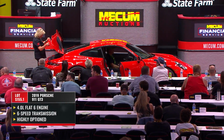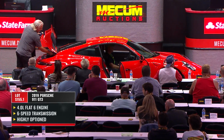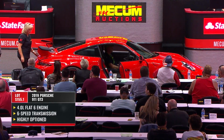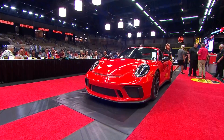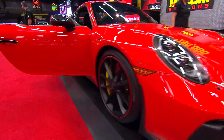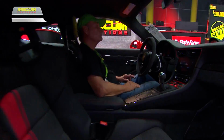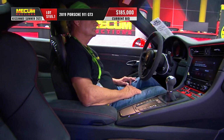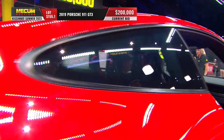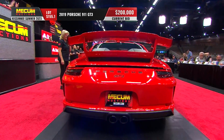2019 911 GT3. One of the world's most impressive performance cars right here, especially when you factor in the old school three-pedal manual transmission. Special ordered, 675 miles on the odometer, that 4-liter flat six mounted in the rear, putting out an incredible 500 horsepower. It absolutely shrieks when you start getting up into the higher RPM registers. It is literally brand new. And how about those colors? It's Guards Red, a traditional Porsche color, but in the interior they've taken some of that Guards Red on top of the black. That is a dream car by anybody's standard right there.